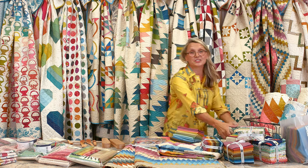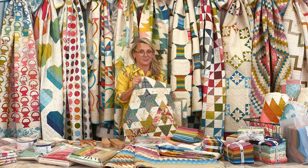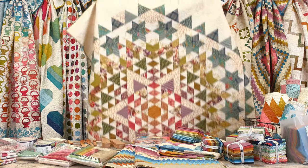I already finished the first one, the scrappy one. Binding is on it. It is so beautiful. So I wanna show you that one. This is the scrappy star. Look at this. Isn't it beautiful?